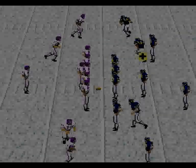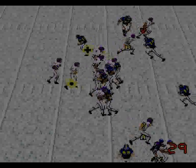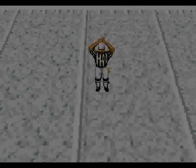Second down, 15 yards to go. Red 52, red 23, hut! Back to pass, sacked. Timeout, Viking.